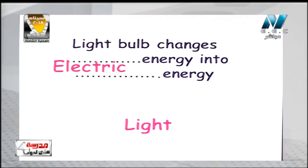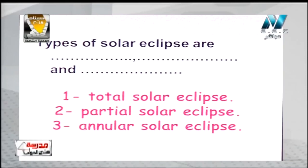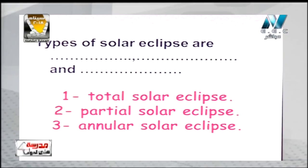Another question says: types of solar eclipse are what, and what? We have studied 3 types of solar eclipse, which are total solar eclipse, partial solar eclipse, and at last the annular solar eclipse. We have studied also 3 types of lunar eclipse. So again, types of solar eclipse are total, partial, annular.